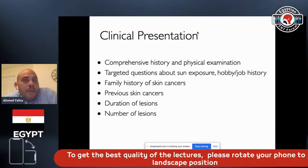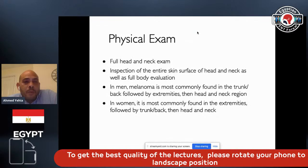Exposure to sun. This is one of the head and neck cancers where the main factor is not smoking or drinking, but mainly sun exposure or family history of skin cancer. So for any lesion, you would like to know the history of the present complaint, duration, number of lesions. You want to do a full head and neck examination.